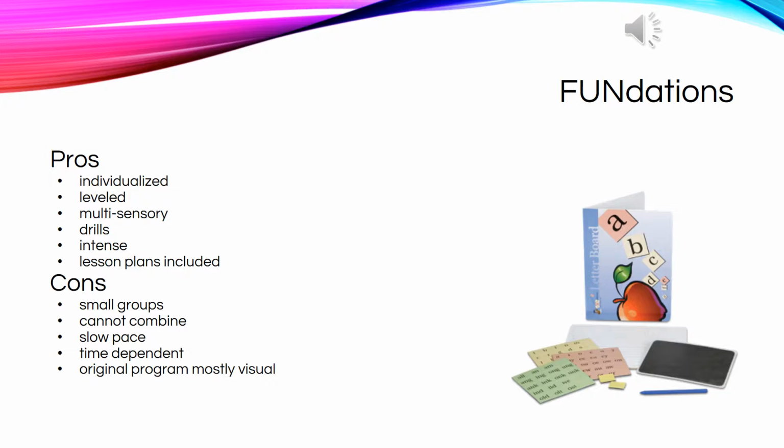Using Wilson Reading System and its counterpart for younger children, Fundations has increased student learning and comprehension of reading. Pictured here are student materials. Students who came to the classroom frustrated and feeling defeated soon became comfortable and confident.